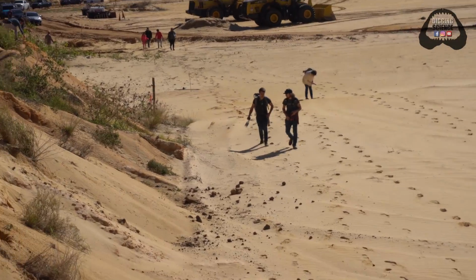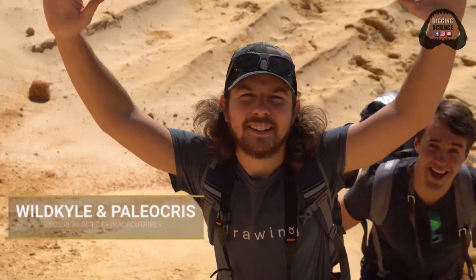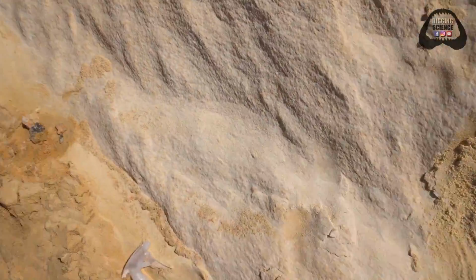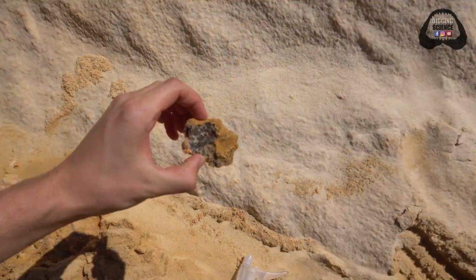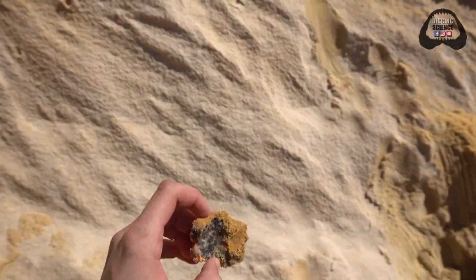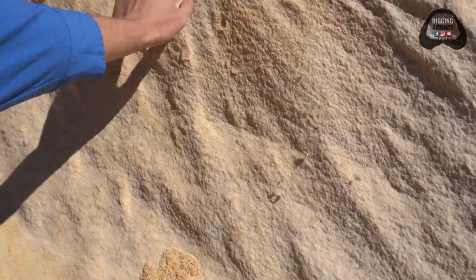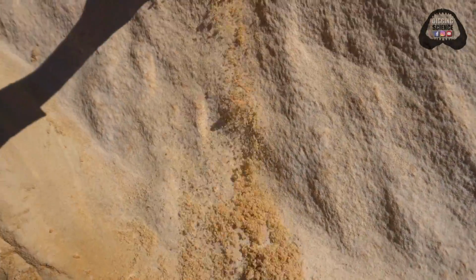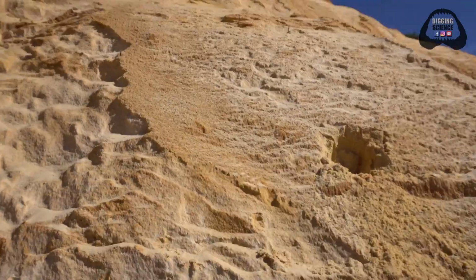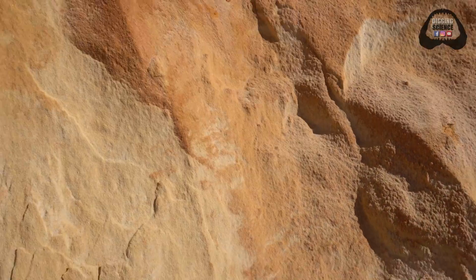I see Chris and Kyle, Paleo Chris and Wild Kyle, coming this way. I'll show them what they're looking for. Alright, so here's a couple pieces. So this one's really weird, it's pancaked, so it's not really tubular, but it's a nice piece. It's coming out right there. There was another one right over here. It's a really thin one. There it is. See the pieces of glass coming out? That's your normal size. And then do you see that one erupting right there? Yep. Okay, yeah. So that's another one. There's going to be fulgurites in every bit of sand.